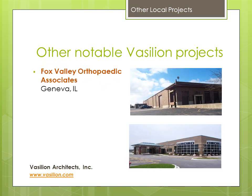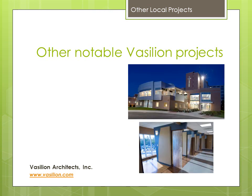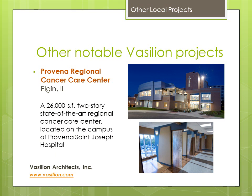This adaptive reuse project for Fox Valley Orthopedics converted a former UPS garage into a 28,000 square foot medical facility. The before and after pictures are shown here. And last is our Regional Cancer Care Center designed for Provena St. Joseph Hospital in Elgin, which is a 26,000 square foot, two-story, state-of-the-art regional cancer care center located on campus.